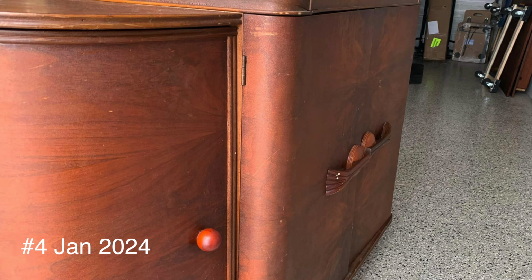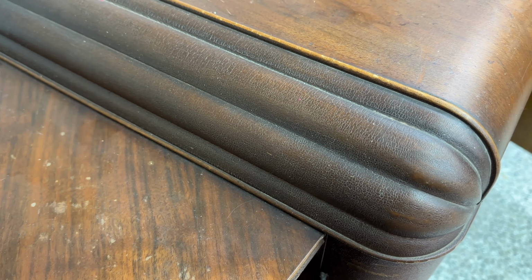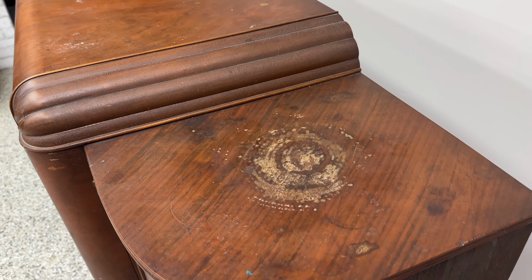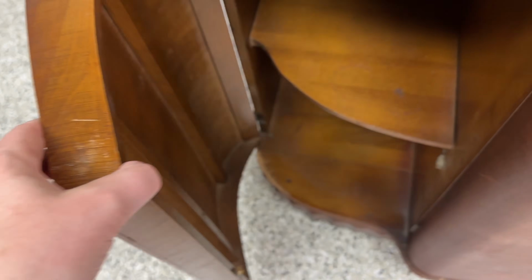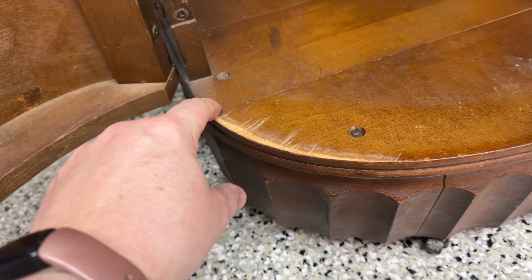Now, I paid a fair bit more for this Art Deco piece than I normally do on project pieces, but I just knew the potential that this had. Despite the pretty banged up appearance initially, this was actually one of the most favorite pieces by viewers of the year. So if you haven't seen this one yet, hopefully you enjoy this sort of sped up version of this piece's transformation.